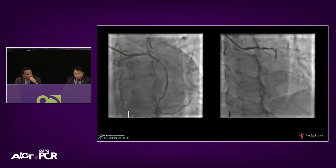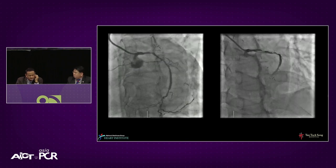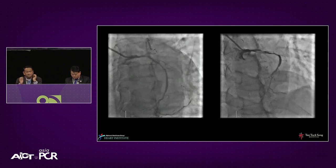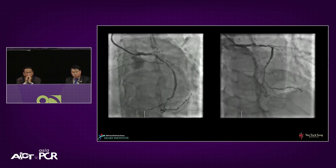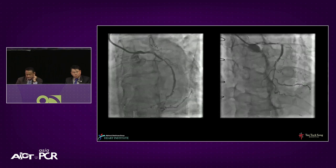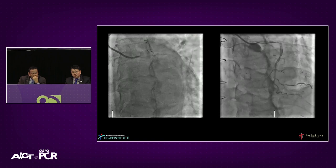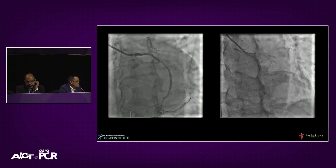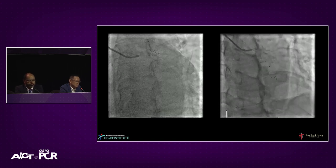So one comment from Hui then, which one will you treat? I think the patient is a non-STEMI, so it's really difficult to decide which is the culprit lesion in this kind of situation. But anyway, I think the RCA can be considered as a CTO lesion. So the circ can be the one side one wants to treat.